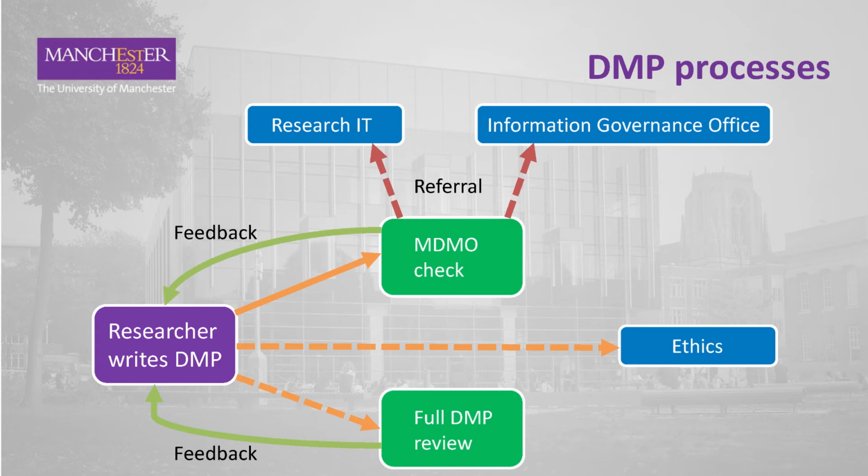And since we started using DMPonline back in April of 2018, our researchers have created over 8,500 plans. It's about 3,000 plus plans per annum. And over the last 12 months, we've completed some 430 plus full DMP reviews.